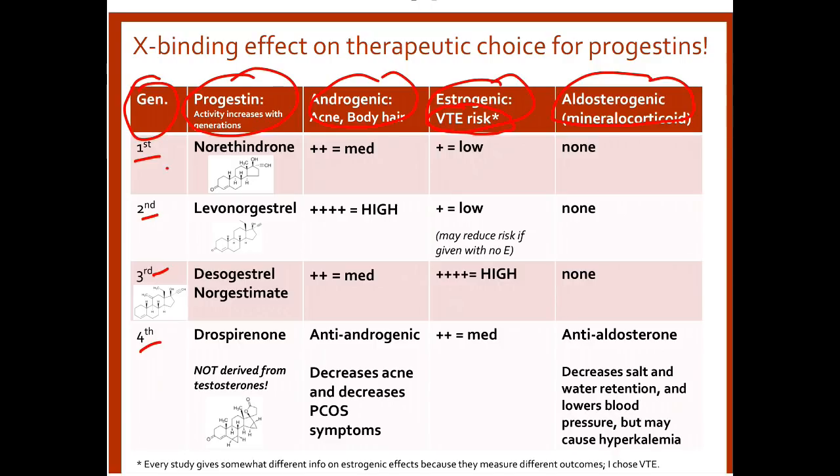So the first generation that's used very commonly is norethindrone. It started them all out. It's got a reasonable potency or binding activity to progestin receptors, but it has moderate androgenicity and low estrogenicity. So it doesn't have a lot of clotting risk, but it can cause for some women an increase in acne, increase in body hair, etc., maybe a little mustache.